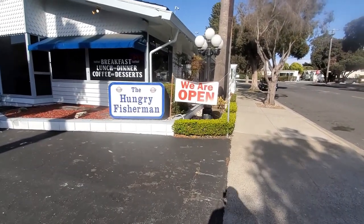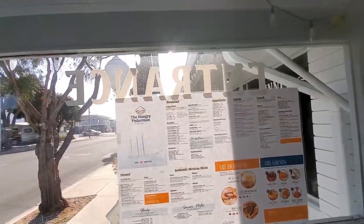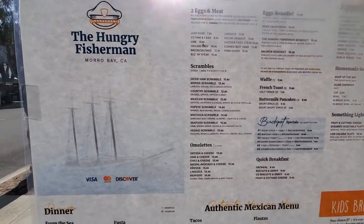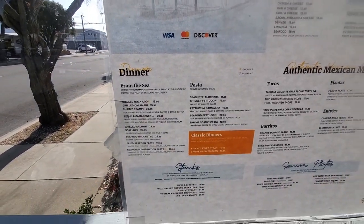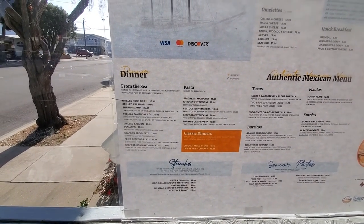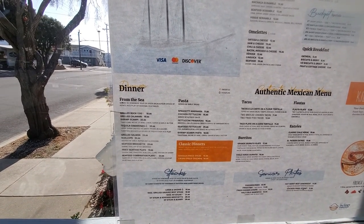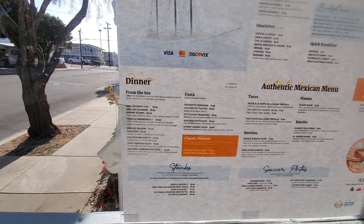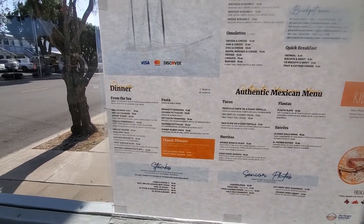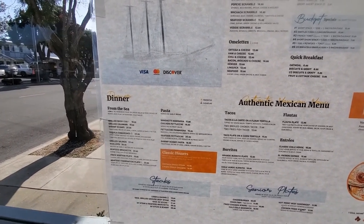And so I'm going to take a look at the menu here for The Hungry Fisherman. And here is their menu. I've got it posted here. Grilled rock cod, $18.95. Grilled calamari, $19.95. Shrimp scampi, $20. Camarones tequila, $21. Grilled salmon. Looks like they got a nice little selection of seafood. They got pasta here, spaghetti marinara, $12. Chicken fettuccine, $17.